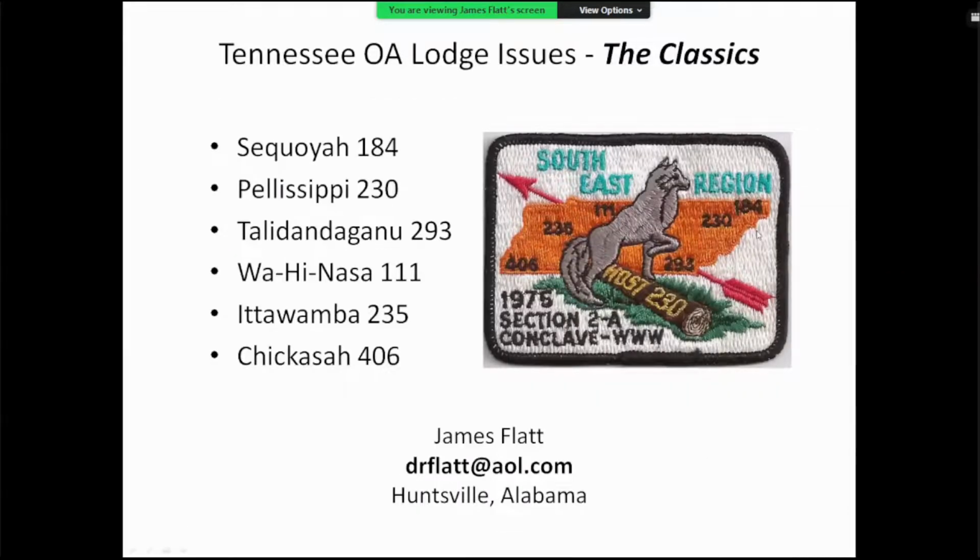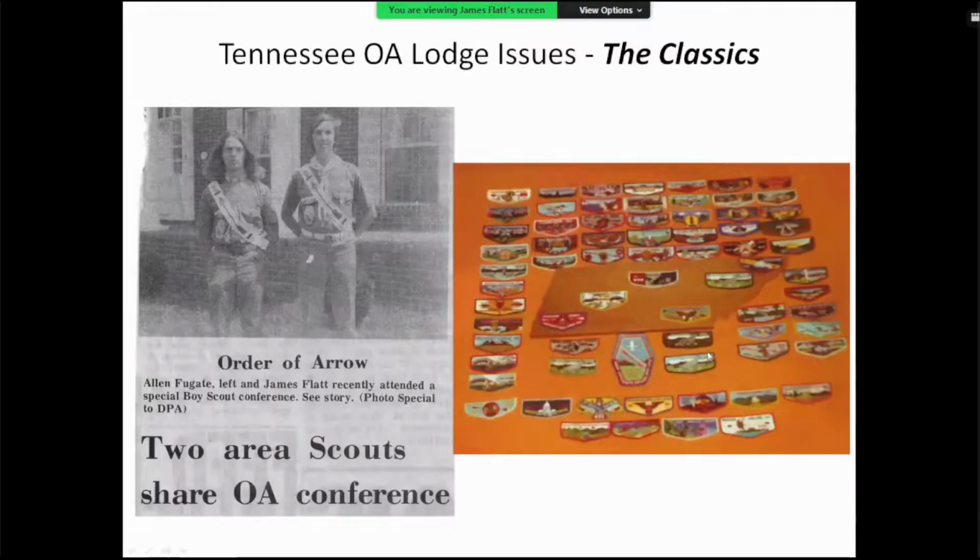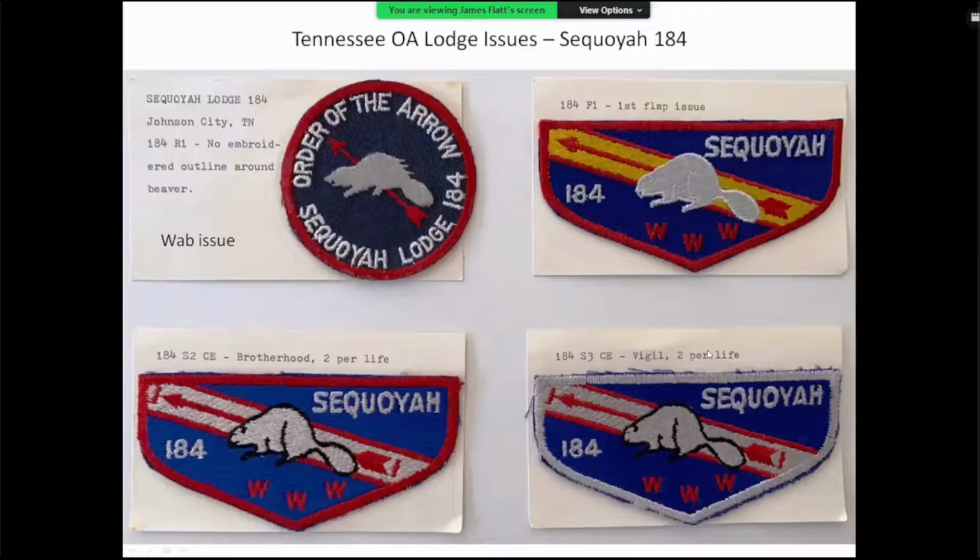What we'll do is start with Sequoyah Lodge 184 and go east to west, and we'll jump right in with Sequoyah. I'll try to not make this too long because I can talk all day on a lot of this stuff. Sequoyah was chartered from Johnson City, Tennessee, Northeast Tennessee, in 1940. They had a WAB issue.